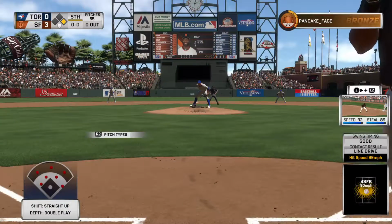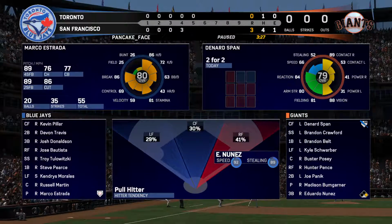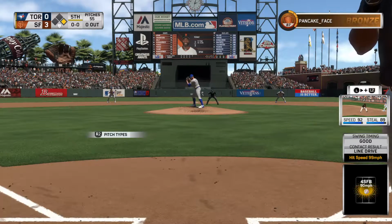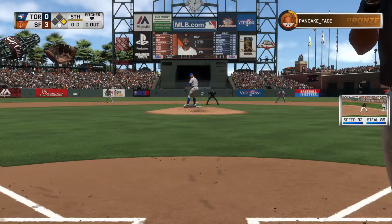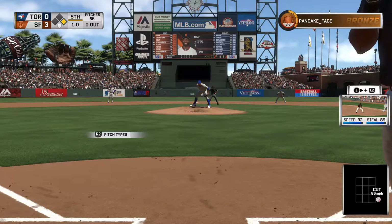Digging in once again, Denard Span. He doubled earlier and carries it. And some action now in the Toronto bullpen as a right-hander starts to get loose. First delivery to him on the way. And there's a pitch that just misses the inside corner.